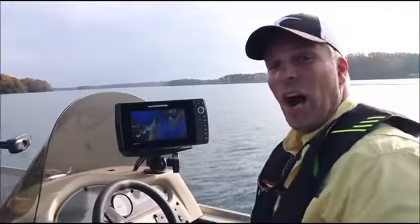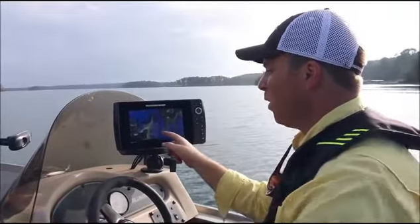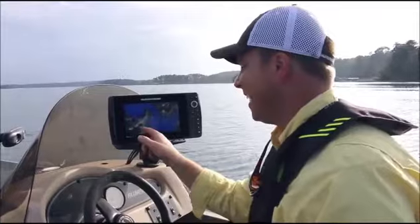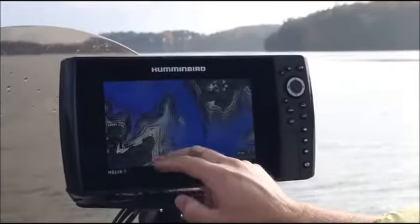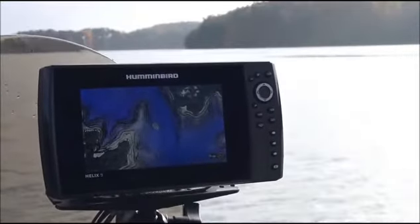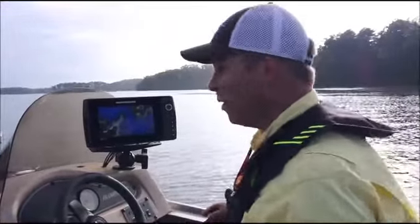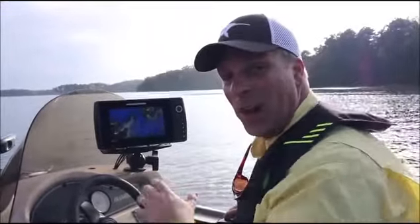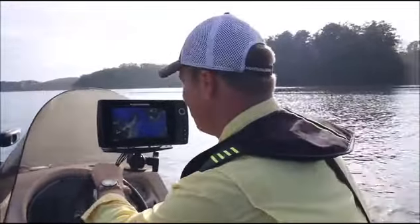My Helix 9, I've got a Humminbird LakeMaster Plus card, and what that means is I get 1 foot increments under the water, but above the water I get satellite detail. Take a look at that point. It's got the trees that come near to the water's edge, but you can see how that extends all the way out into the middle of the river channel. It's a great place to find fish. Now, the Helix 9 and 10 are built faster. That is a ton of data on a card to get through a unit, but even at high speed, they still keep up with you.